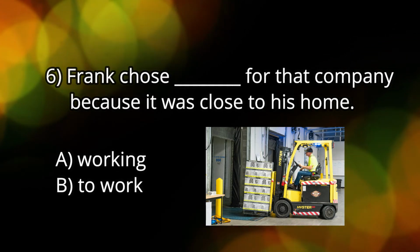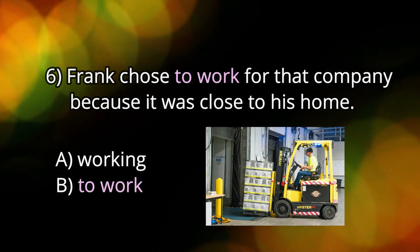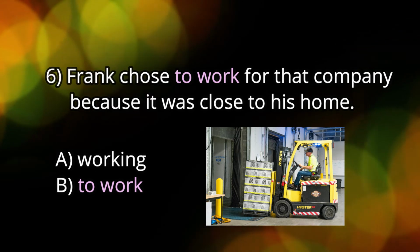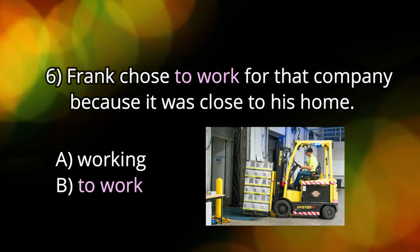All right, number 6. And the answer is, Frank chose to work for that company because it was close to his home. The verb choose, in this case it's chose because it's the past tense, will only take the infinitive. Okay, so remember that.